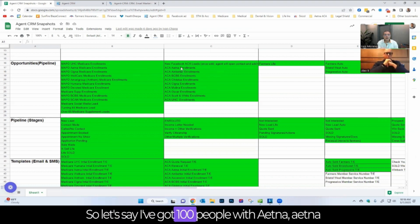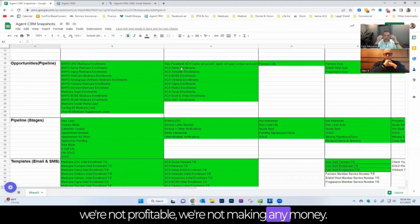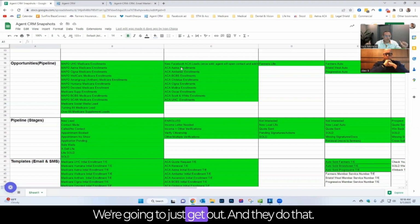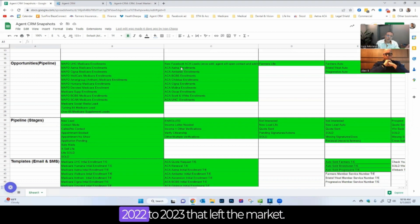So let's say I've got 100 people with Aetna. Aetna, from one year to the next, decides, you know what, we're not profitable. We're not making any money. We're going to just get out. And they do that, guys. There were 2 carriers this year, from 2022 to 2023, that left the market.